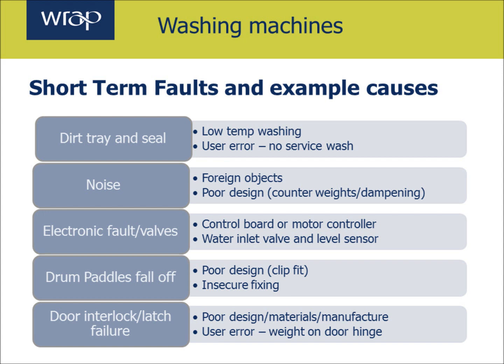And as you can see there, what we've also identified is the causes of these. So the dirt in the tray and the seal tends to be caused by low temperature washing, or user error whereby the user is overdosing the machine with detergent, or where they're not undertaking a service wash which is required every so often to clean the machine out.